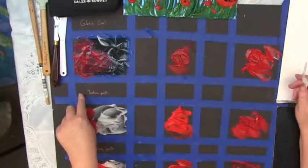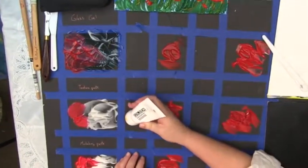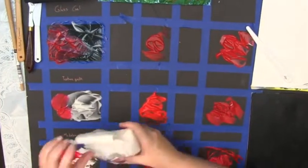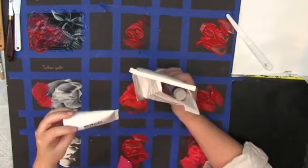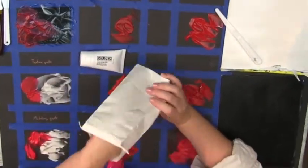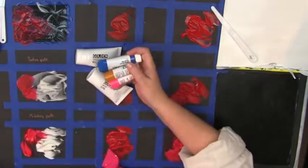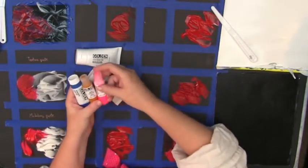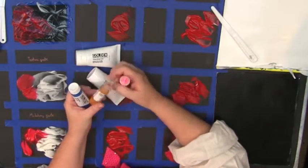Texture paste. This is texture paste by Golden. What I just want to share with you is you can get these little guys free if you go to any of their Just Paint workshops. Coarse modeling paste, and then they're going to give you some fiber paste, and then you get some weird colors. You get to test your paste and your paints. You've got Indian yellow hue, you've got some fluorescent pink, so you've got some high flow, right?